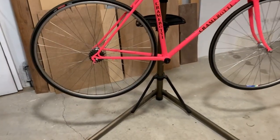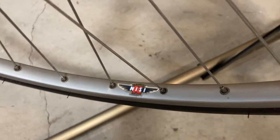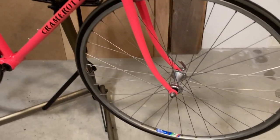The 700 wheel set is most likely original to the bike, as they are NISI Cerchi Moncalieri made in Italy. The hubs are very nice, but a bit of a mystery, as there are no markings to identify the manufacturer.